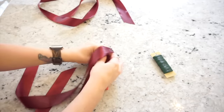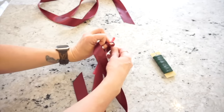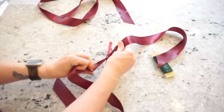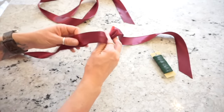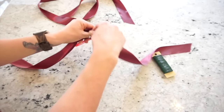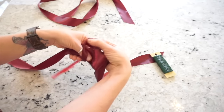So what I did was I took a pin and I tied my ribbon to the pin and made a pretty bow. And then for the piece that my pin was through, I'm going to take my floral wire and thread that through the hole where the pin was. And then that way I can attach the floral wire to my garland and have a perfectly pretty bow.